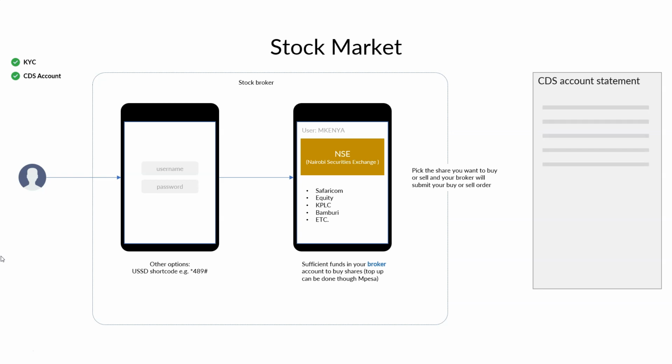which itemizes all the transactions you've done, and it shows what you've bought, what you've sold in the Nairobi Securities Exchange. And this covers the end-to-end process of creating an account with a broker, CDS account with a CDSC, and then being granted access by your broker to access the Nairobi Securities Exchange and sell your shares.